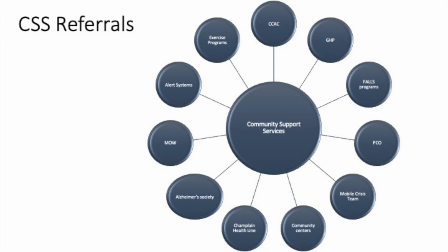On top of specialized geriatrics, we also engage the patient to refer them to community support services. These are things like the LIN Home and Community Care, the Going Home program, which is a wonderful program that provides transport, meals, housekeeping, personal support to our patients free of charge. Falls programs, primary care outreach for those isolated seniors, mobile crisis teams for those who are having issues with mental health, community centers, Champlain Healthline, Alzheimer's Society, Meals on Wheels, alert systems, exercise programs, and a lot more.